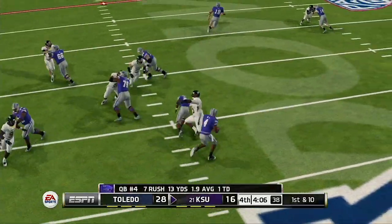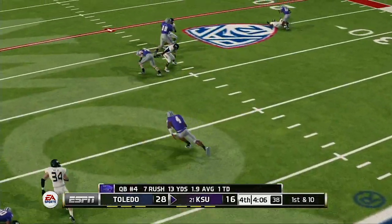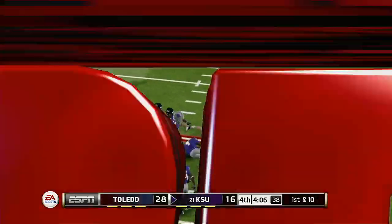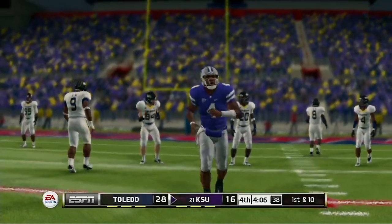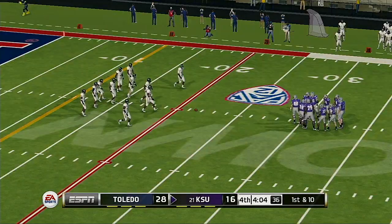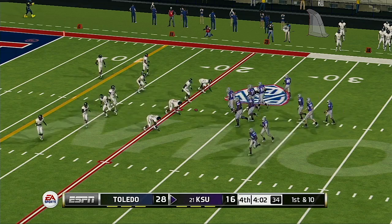They go with the option and pick up the first down. Yeah, and that was a situation where the quarterback knew he could pick up the first down if he kept it himself. That's a good decision. From the 21-yard line, first down.